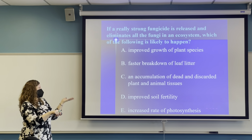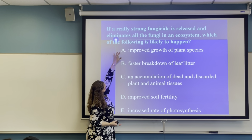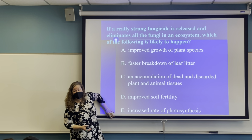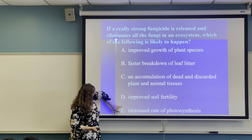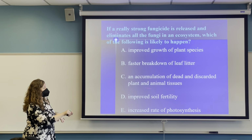And this doesn't even have anything to do with photosynthesis, aside from just the fact that plants rely on the fungi. So the opposite would be true on these. But okay, so again, C is the best answer.